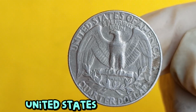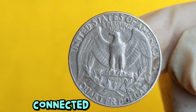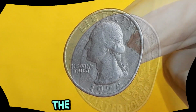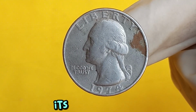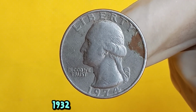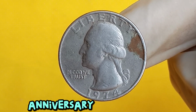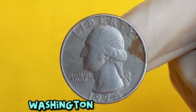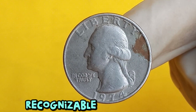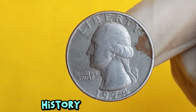The story of the United States quarter dollar is deeply connected to the history of America itself. The design used on the 1974 quarter traces its roots back to the famous Washington quarter series first introduced in 1932 to celebrate the 200th anniversary of the birth of George Washington. Over the decades, the Washington quarter became one of the most recognizable coins in American history.